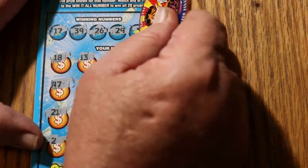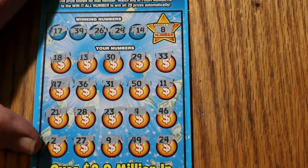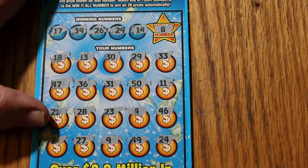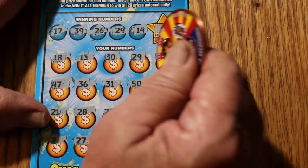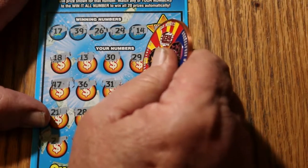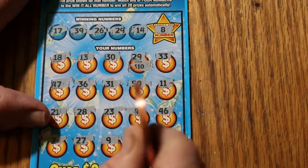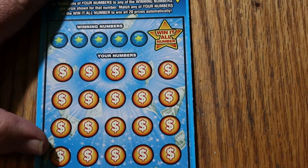Okay. 14. Nope. We just have the single match on 29. I love single matches because those are the ones you're going to find the big stuff under. In this case, only 10. And that takes us to 50. We only need one more ticket here to break even.